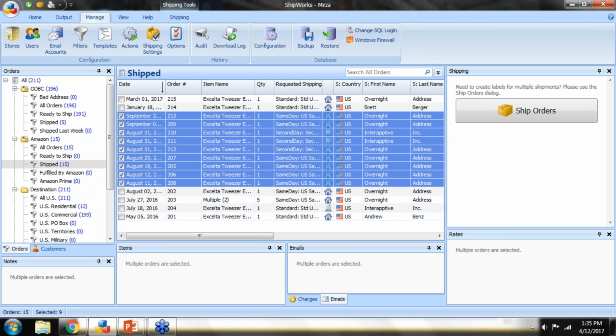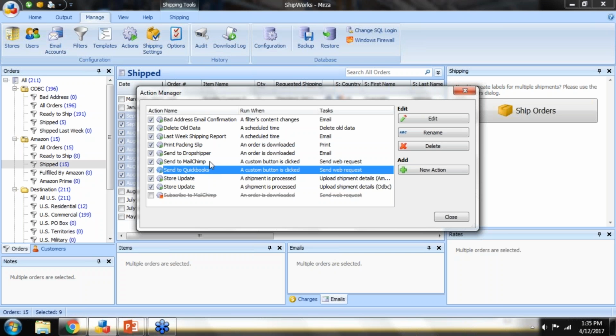Okay. How do you integrate ShipWorks with MailChimp? Sure. So, we can get into detail. I think the best bet on that is to contact support.